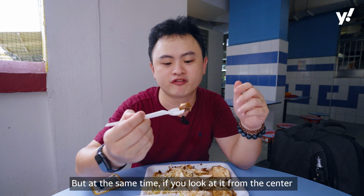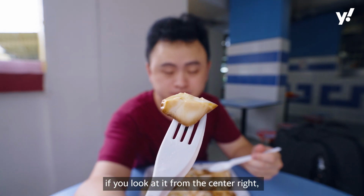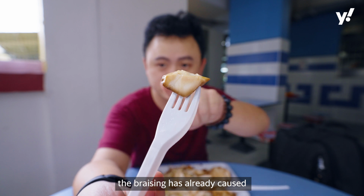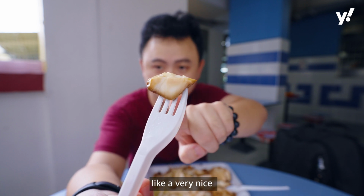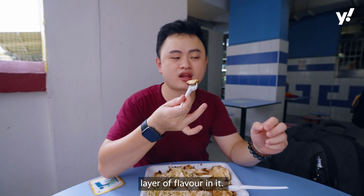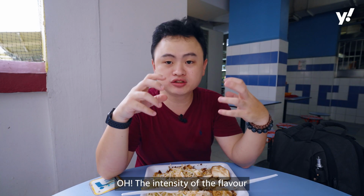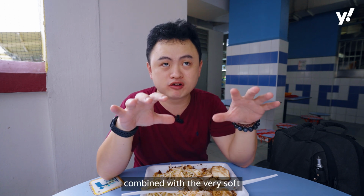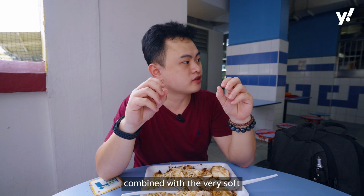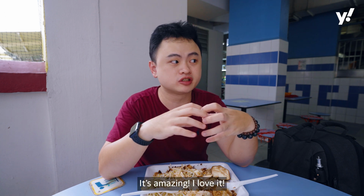But at the same time, if you look at it from the center, you can see the braising has already caused a very nice layer of flavor in it. Oh, the intensity of the flavor combined with the very soft silken tofu-like texture of the tofu. It's amazing, I love it.